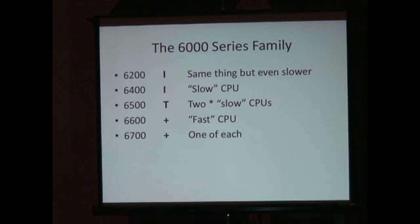What there was, however, is a rather more interesting machine. A machine with one fast processor and one slow processor. The 6700 had the two CPUs working the same jobs turn and turn about. A hybrid dual is not a machine that I think I've ever come across except in one context.